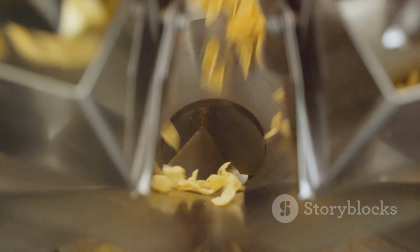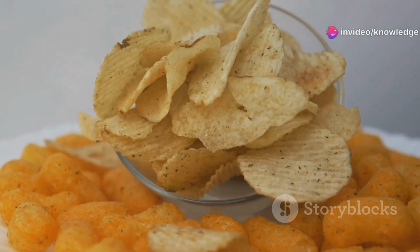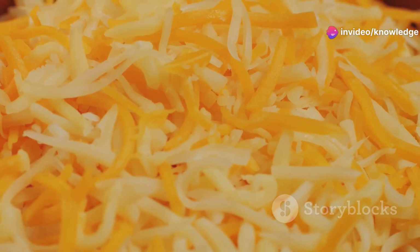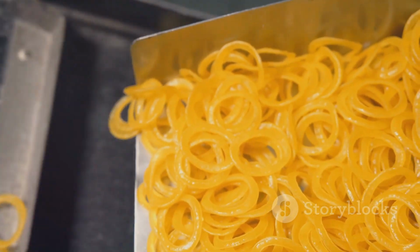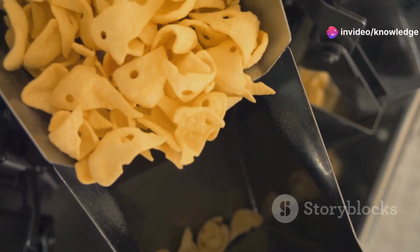Cooked and cooled, the Cheetos are ready for their signature flavor. They tumble through a giant drum, showered with neon orange cheese powder. The seasoning is a blend of cheddar, whey, salt, spices, and color from paprika and annatto. Fine powder sticks thanks to a light oil coating. Natural from frying or sprayed on for puffs. Tumbling ensures every piece is evenly coated.